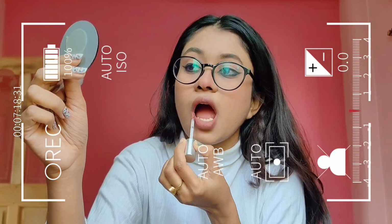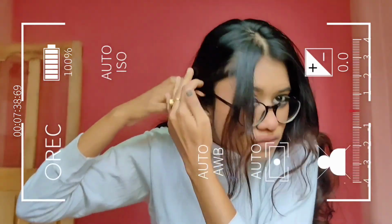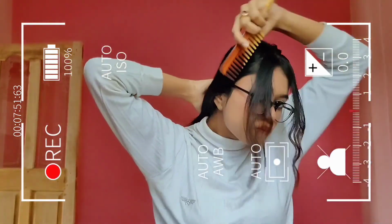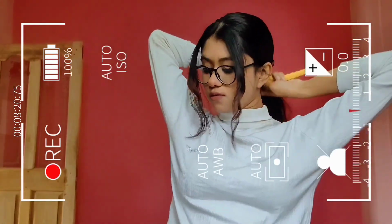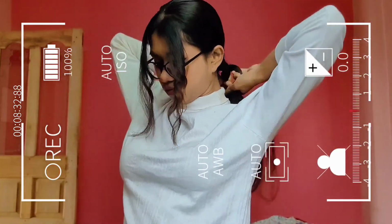I was not prepared for any hairstyle for yesterday because my hair was very, very greasy. I haven't washed it. And so I applied a lot of hair product and thought about making a snatched braid, like a single braid, regular snatched braid. Although this is a very nice hairstyle, you'll see I will not end up liking it.